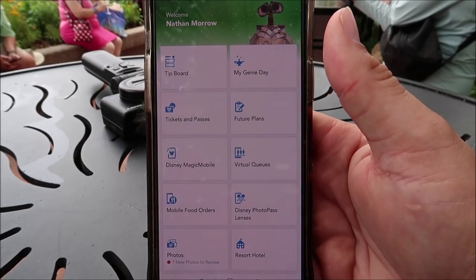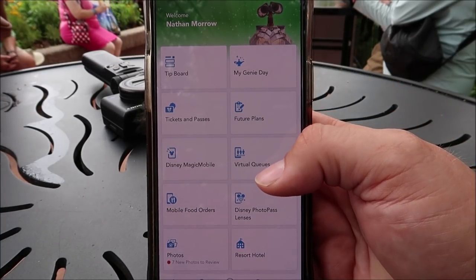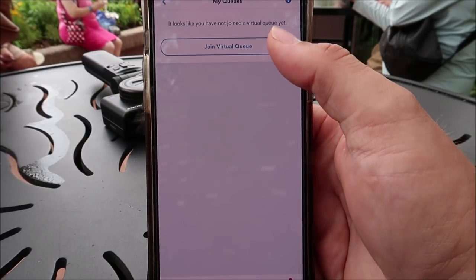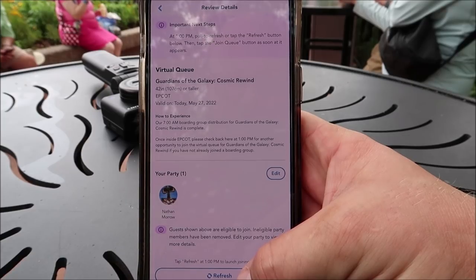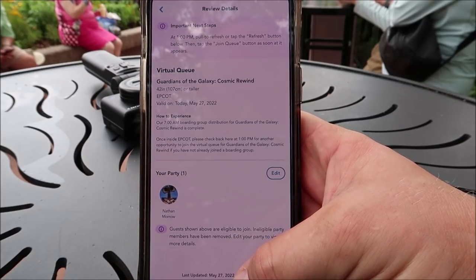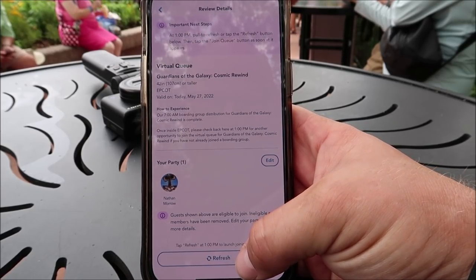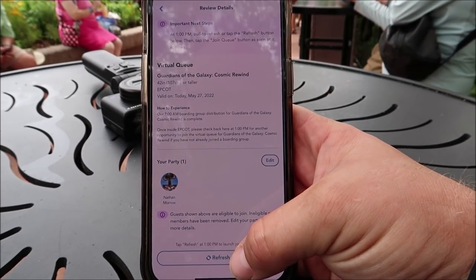We're gonna try for that 1 o'clock boarding group. Fingers crossed, I think we can do it. I believe. If you guys want to join a virtual queue, you go into your My Disney Experience app, select virtual queue, join virtual queue, and then keep hitting the refresh button until it's 1 o'clock. The refresh button is down here below. That's all you got to do. Just keep hitting refresh until that moment.